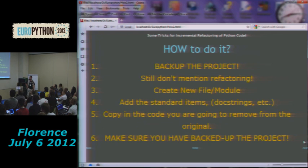Okay, so again, I can't emphasize enough, make sure you've got backups. Don't mention that you're doing it. Then start by creating a new file or module and adding your standard header in before you start. Even if you're playing around thinking this may not go anywhere, you've got your standard headers in. When you need them, they're there, with all your SVN traceability tags and that sort of thing. It's quite easy to keep a separate file called maybe template that you start from and use. But first off, just start with a copy of the chunk of code you're considering refactoring, and again, back up.